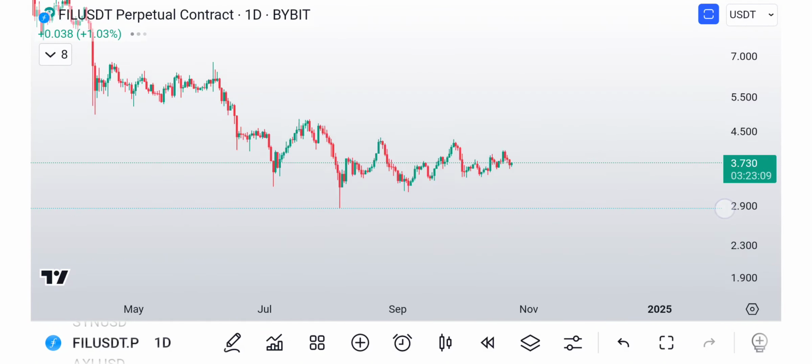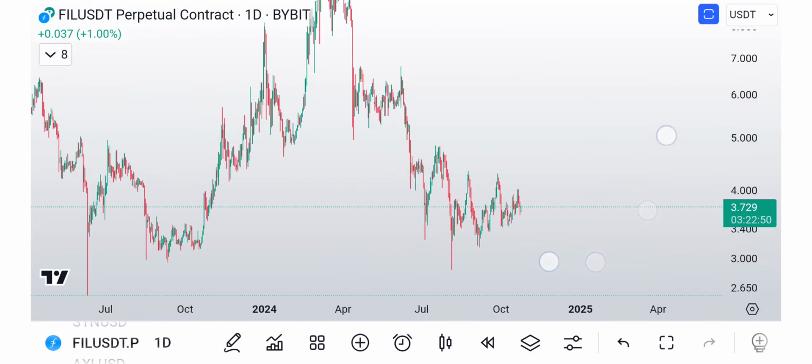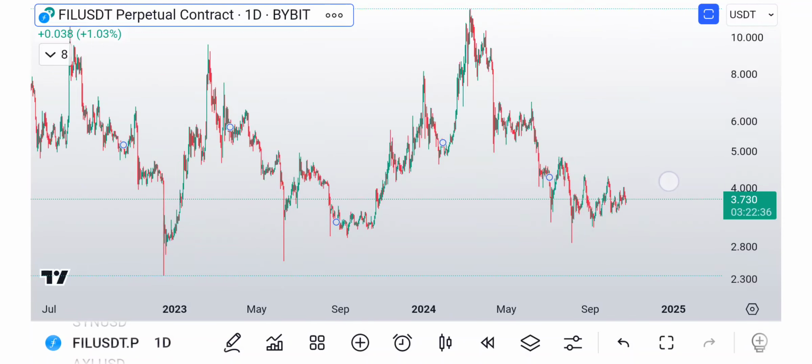Filecoin. Yeah, just super, super tight in here. So, I don't know. It feels like this could be A, B, C. And we break down, get everybody super, super bearish, and then go. It's kind of how I'm looking at it here. Right? Because this is the base I want right here. You see how it's flat and perfect? This is more like triangular, which means it's not really finished yet.